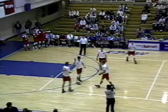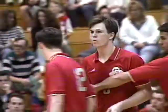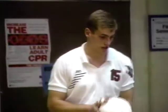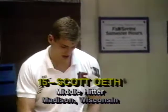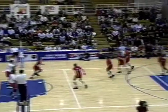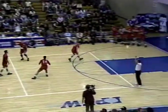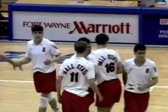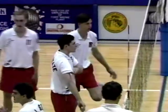And a service there for Spitznagel. To serve. Potter blocked by Nikiforov and Etherton. Ball State coming right back for a point. They're up now 13-12.